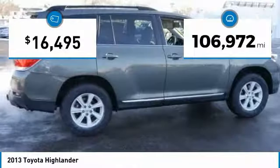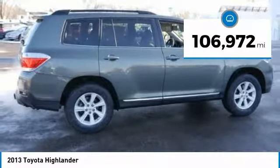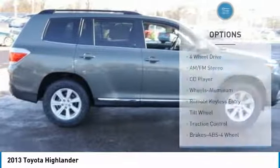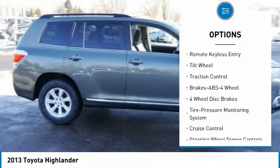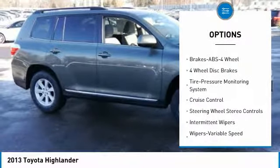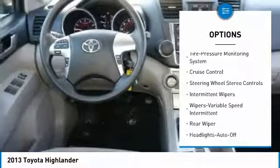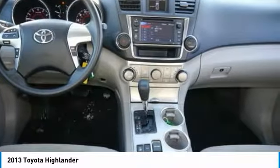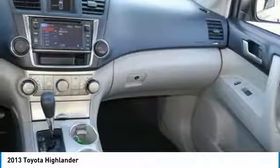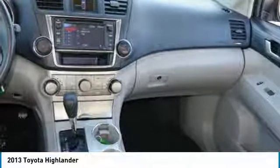This vehicle has less than 110,000 miles. Here are some of this vehicle's great options: anti-lock braking system, traction control, third row seat, four-wheel drive, air conditioning, power steering, aluminum wheels, cruise control, rear defrost, center armrest. Drive away with a great deal on this vehicle. Call or stop in today.